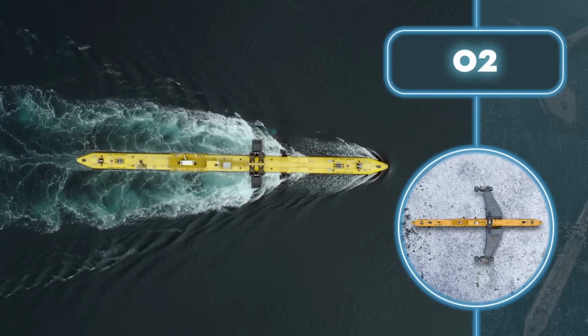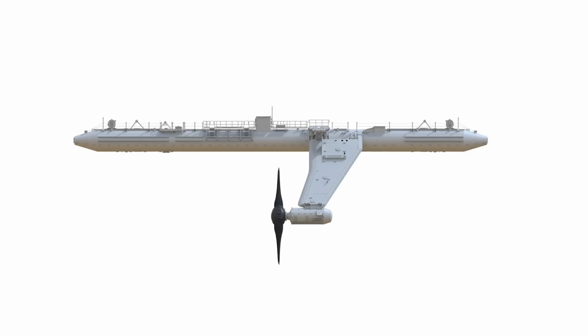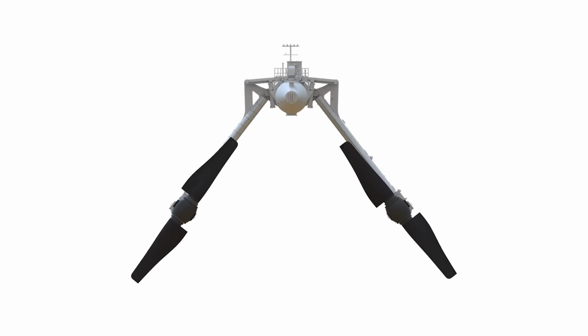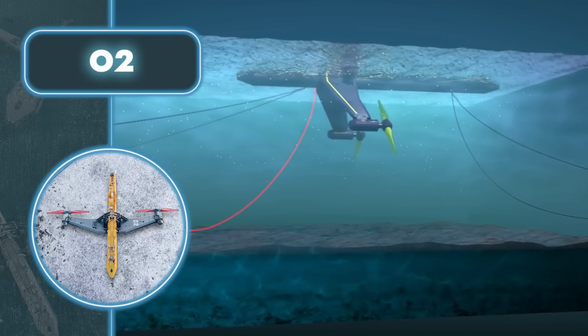This is how O2 works. The platform is securely anchored at the front and rear, and the turbines are submerged at a 45-degree angle into the water. With the ability to rotate 360 degrees, the turbines efficiently harness energy from both directions of the tidal flow, so there's no need for the platform to move. The power generated is transmitted to the grid in the usual manner, using an underwater cable.